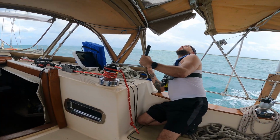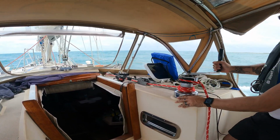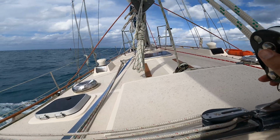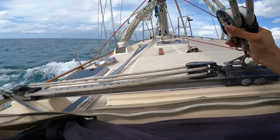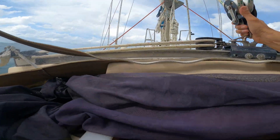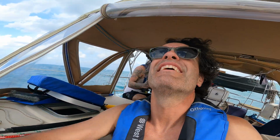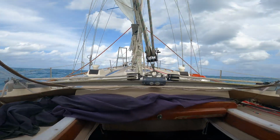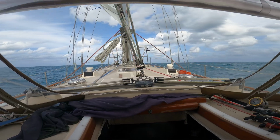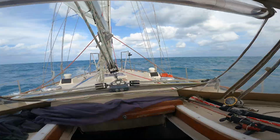Raise the main. Your slack's still coming out. You're good. It's gonna be sporty because of that east wind. They're doing all the heavy lifting. I'm just watching. We still had scalloping in the main because the reef lines in the boom were actually separated and torn, and it hindered us from reefing and raising it completely.